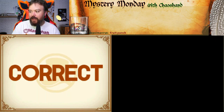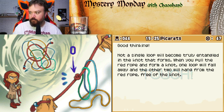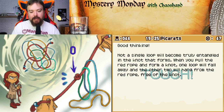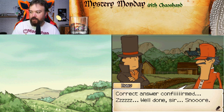Okay, yeah, he did his little smile. A true gentleman leaves no puzzle unsolved. Good thinking. Yeah, not a single loop will become truly entangled in the knot that forms. When you pull the red rope away and form a knot, one loop will fall away and the other two will hang from the red rope, free of the knot. Correct answer confirmed. Well done, sir.